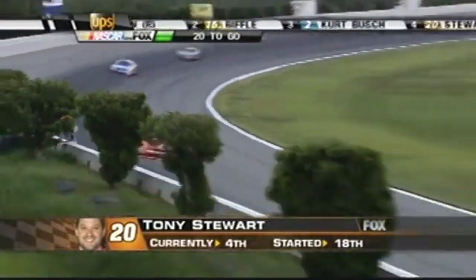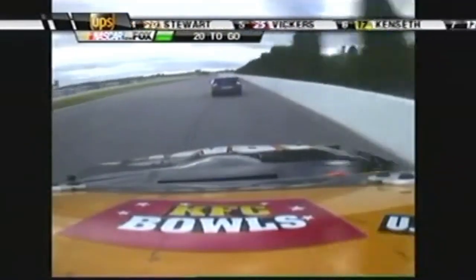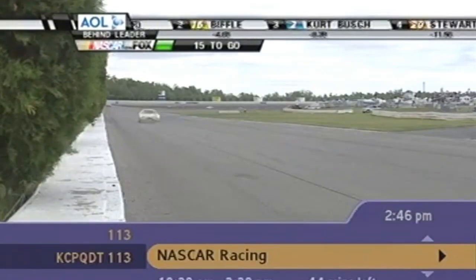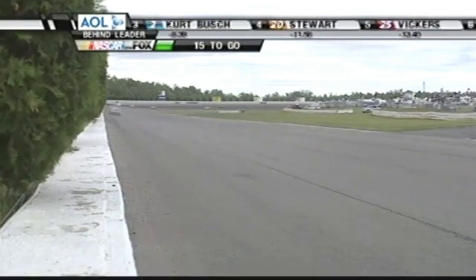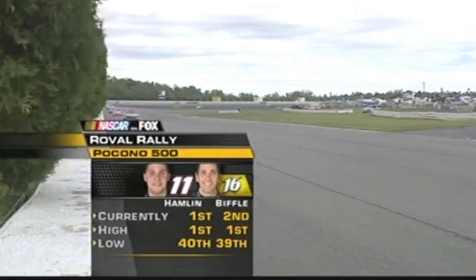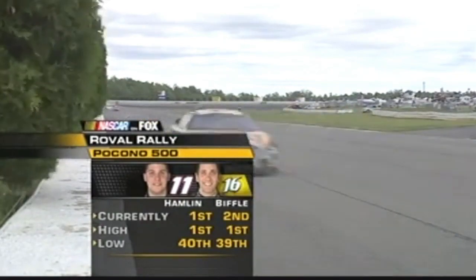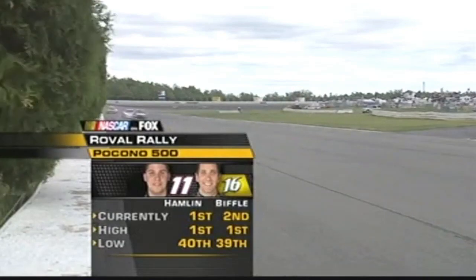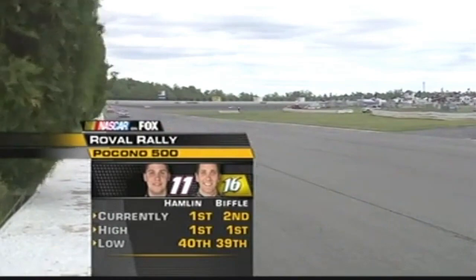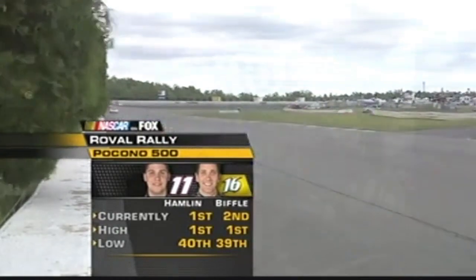20 laps to go in Pocono. Hamlin over Biffle by 3.6 seconds. Gillen, he's the one that led the repairs on that 11 car and kept him on the lead lap. Darrell likes to call Pocono a roval, a road course like oval. And look how Hamlin and Biffle have rallied. And just think about Denny Hamlin at Mexico. Never been to a Mexico road race. And this has got road race characteristics.